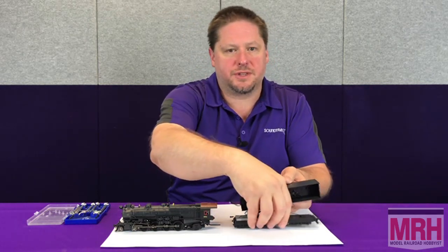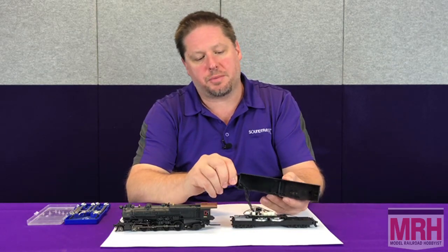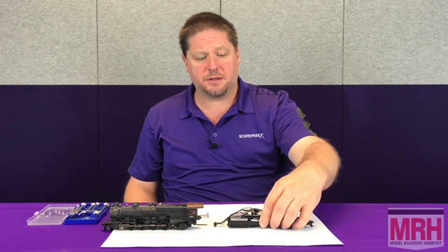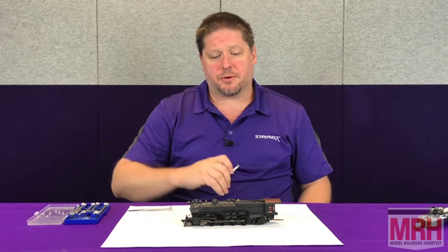Now once we've removed the tender shell, we're going to take this connector and thread it through the opening here so we have access, and we can set the tender shell aside so that it doesn't get damaged. So in order to continue to complete this installation, we're going to set the tender aside for the moment. And we're going to open up our locomotive because we're going to make some changes inside the locomotive to allow a little bit more operation.